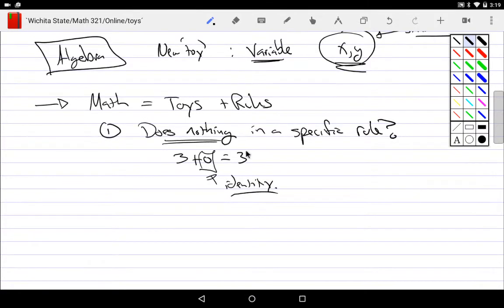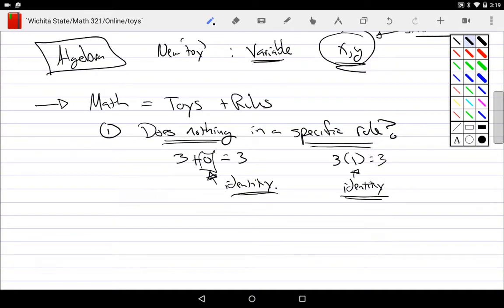There are lots of identities, but the identity is tied to a rule. So 0 is not just an identity. 0 is called the additive identity. It's the thing that you add and nothing happens. Multiplication, 3 times 1 is 3. That's also an identity, but it's multiplicative. As you have different toys and different rules, we're going to go back and check a lot of times, hey, what does nothing? For the toy that we have, if you move into, say, linear algebra, and you find out that your toy is a big giant block of numbers, well, what does nothing under addition? What does nothing under multiplication? If it's functions in calculus, what does nothing under a particular operation that you're talking about?